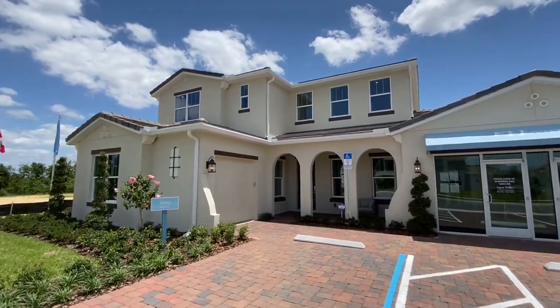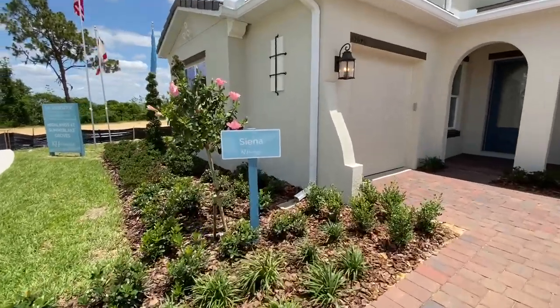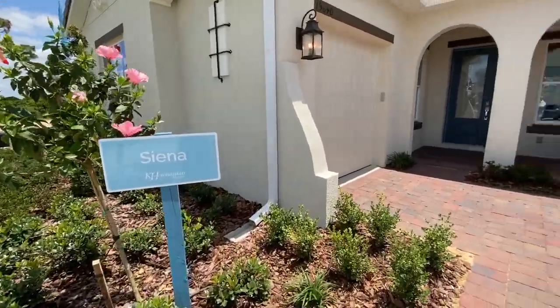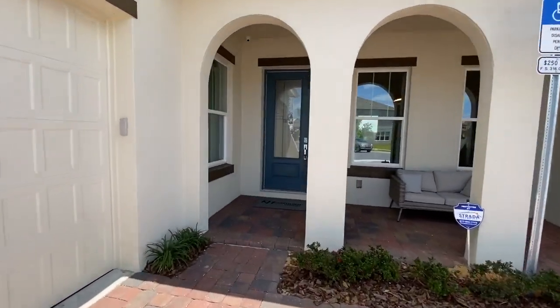Today we're back out in Winter Garden. You're in for a real treat today. We're back in the Highlands at Summerlake Groves by K. Hovnanian Homes. The model that we're looking at today is a brand new model called the Siena model.